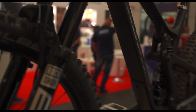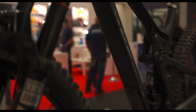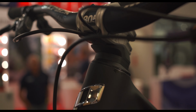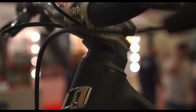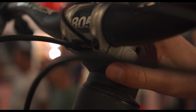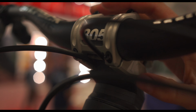Here I am at the Sixpack booth, and we are going to see the cable routing on the Propain mountain bike. Maybe I will have some explanations. So here you can see the cables are entering underneath the stem and into the headset. It's like a semi-integrated headset cable routing solution.